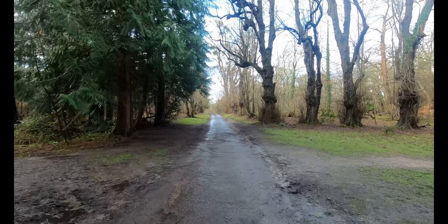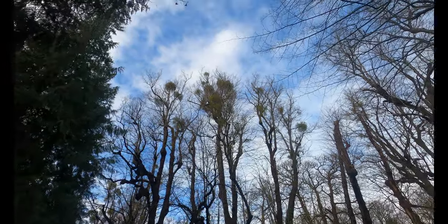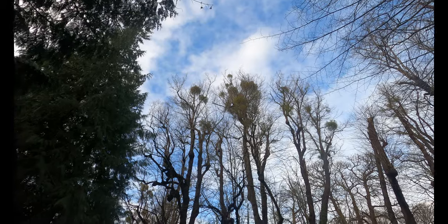Oh, I don't know if you can see right up there in the canopy, mistletoe. Huge clumps of mistletoe all up there in the canopy of the oak trees.